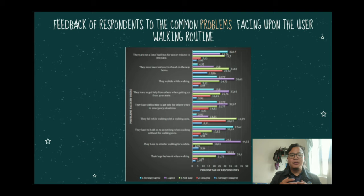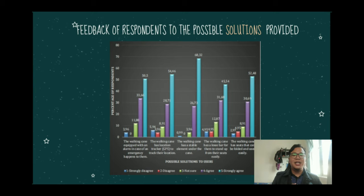And next, the majority of the respondents chose agree on the problems. The user has to sit after walking for a while by 44.55%. Their leg feels weak when walking by 39.6%. And lastly, the user wobbled while walking by 38.61%. The solutions provided include the safety and practicality elements to be implemented into our project and prototype.